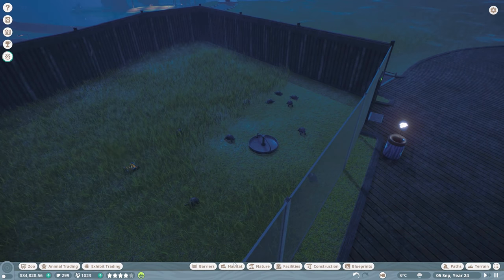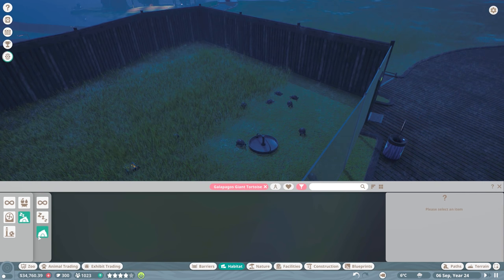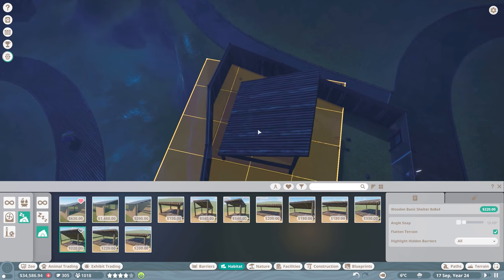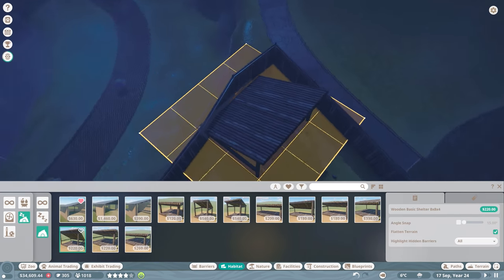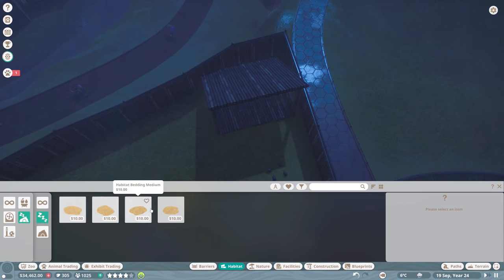Oh, yeah, we need a hard shelter. Hard shelter. That's one of the things, if anything, I need to get immediately. So where would that be? This seems like a fine one. There you go. We could slip that in on this corner, I'd say. That'd be pretty good. And of course, slip in some beddings over here as well.